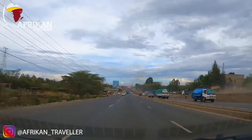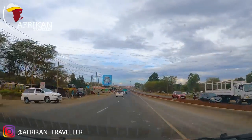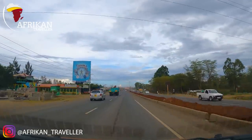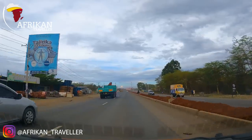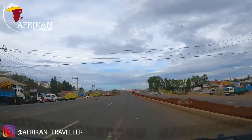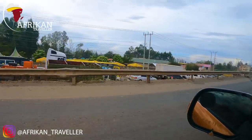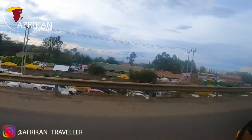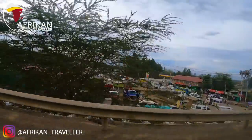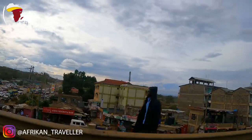So this is now Ruai. From here we can show you some aerial shots because right now we are past the flight path as well as this military forces area. So I want to show you guys the traffic that is here. Just look at that. Just look at that traffic. Look at that, guys. It's crazy.